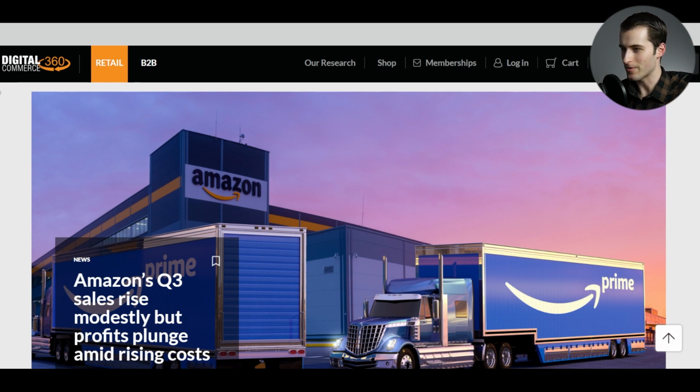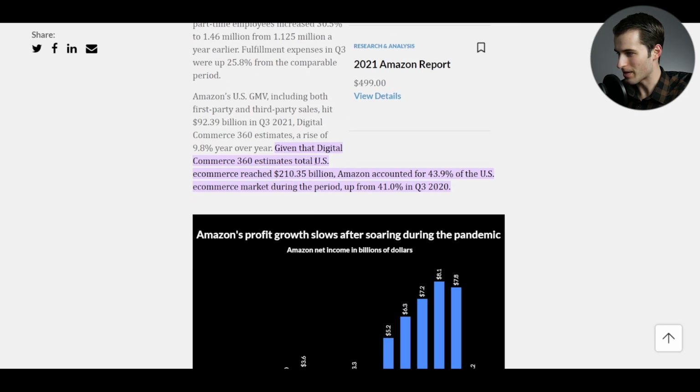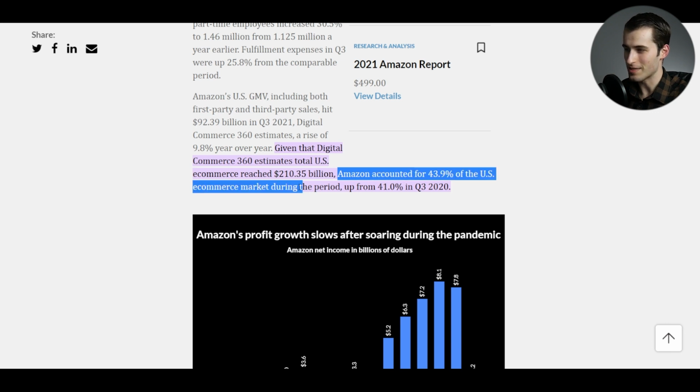So let's take a look at this article from Digital Commerce 360. I pulled this article up because it gives a quick estimate on what market share Amazon has for US e-commerce. And as of Q3 of 2020, so this data is a little bit old, but back then Amazon accounted for 44% of the US e-commerce market during that period. So already have a very large share of the e-commerce market.